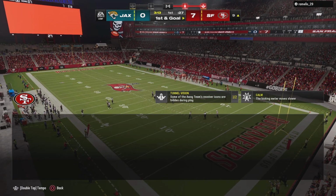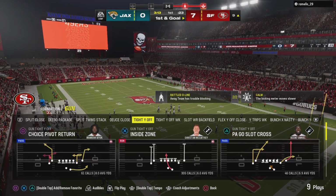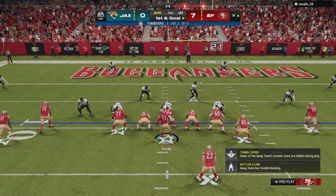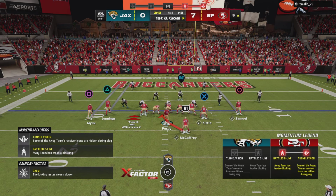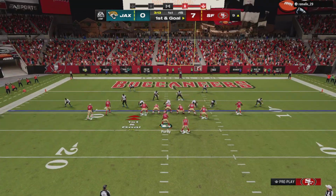Yeah, how about that? You score, you take it away, get an excellent return, and now you've got a chance to go up 2 scores in this game. Suddenly, it's first and goal after the interception. A quick change in the situation here.